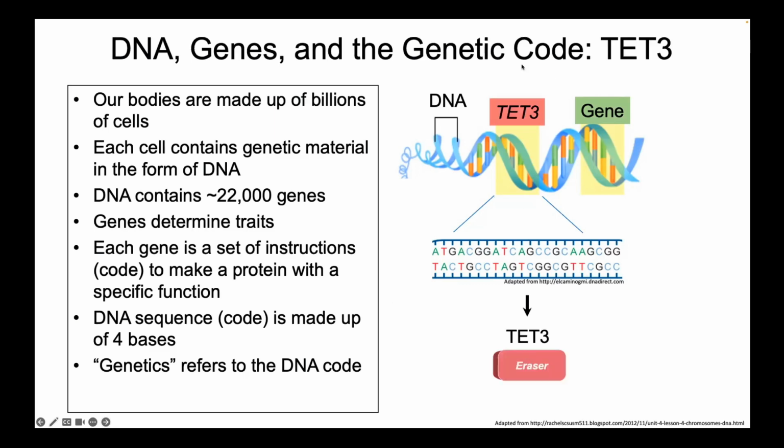So TET3 is just one of the many genes that we have in our whole collection of genes, which we call the genome. And the TET3 gene makes a protein, which is also called TET3. And TET3, the protein, is an enzyme that removes or erases a particular chemical mark on the DNA called DNA methylation. And I'm going to get to that in a little bit more detail later.